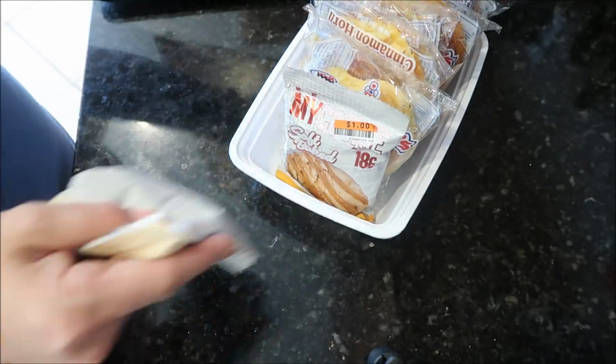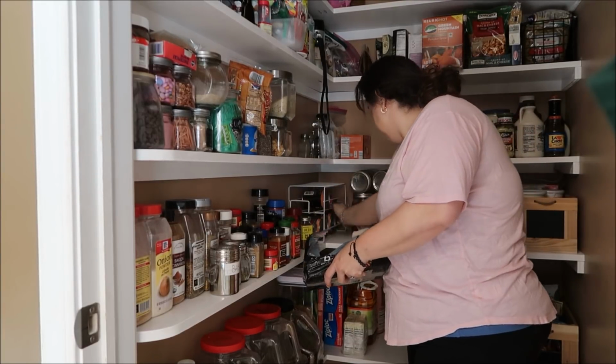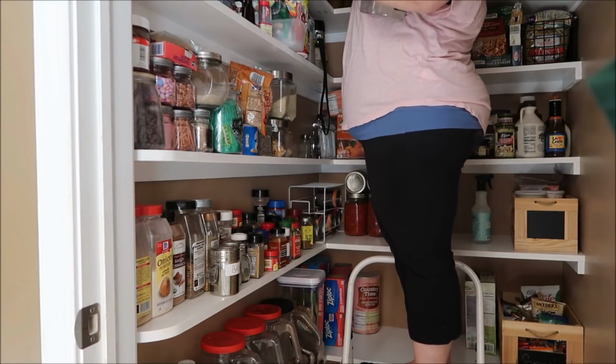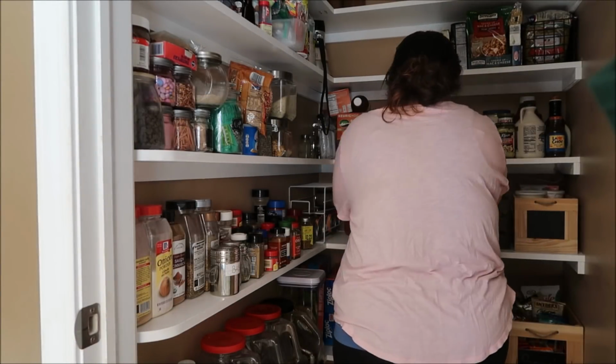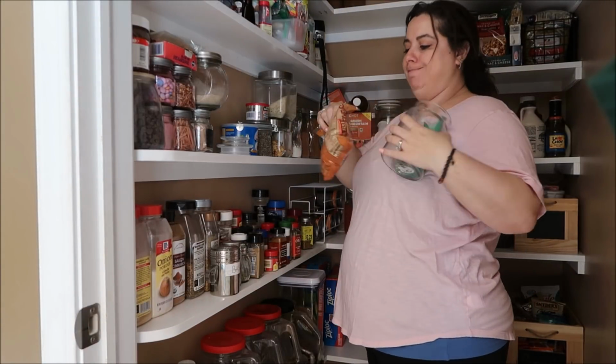Took all the snacks from the pantry and just made sure to refill our cabinet on the inside, and then once I was done with that, I just went inside and broke everything down and put all the jars away and put everything back that I just worked on.